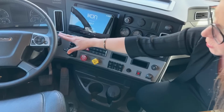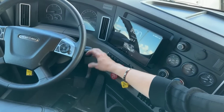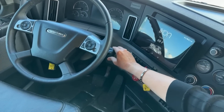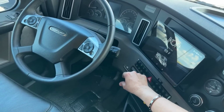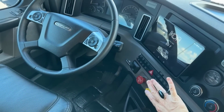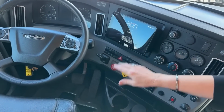So the column transmission control is really nice. So you have auto and manual still. You still have a 3-stage engine brake, so that's off, low, medium, and high. But everything is here on your column, so you don't have to actually have that interface here. Your Allison transmission is a 4000 MH still, but it's on this column now.